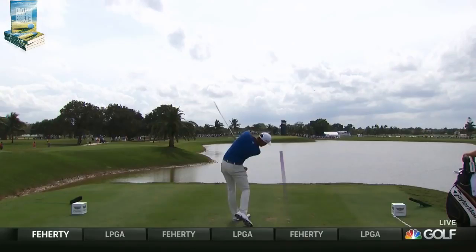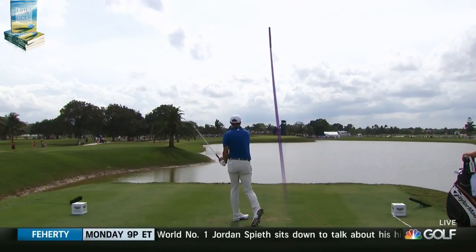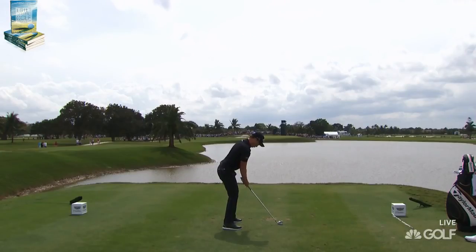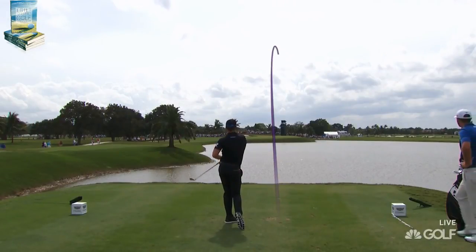This man on the tee at 4, of course, the first of 2 holes in 1. J.B. Holmes duplicating the feat just about 20 minutes later. Of course, it was the other of the 2. A couple of really bad iron shots early in the round for Danny, and here's another one right here. That's going to need a good kick. It's going to be long, but it's going to be dry.